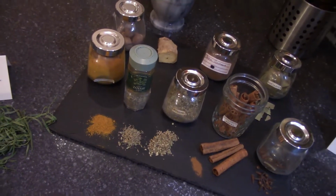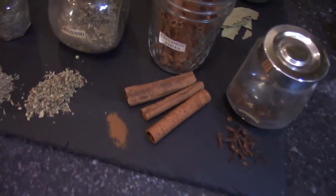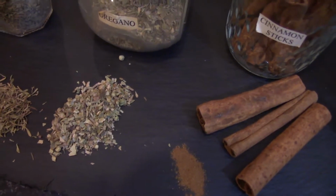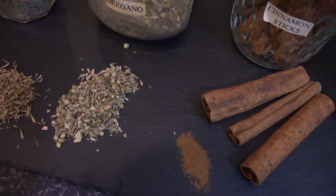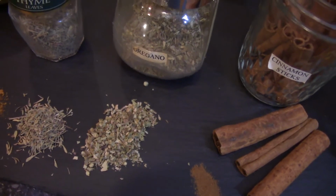Oregano. Where's my oregano? Right next to the thyme. The oregano goes well with all meats, chicken, beef, fish, it doesn't matter. That's one of those herbs that you can use dried or fresh, and it will really enhance the flavor of your food.